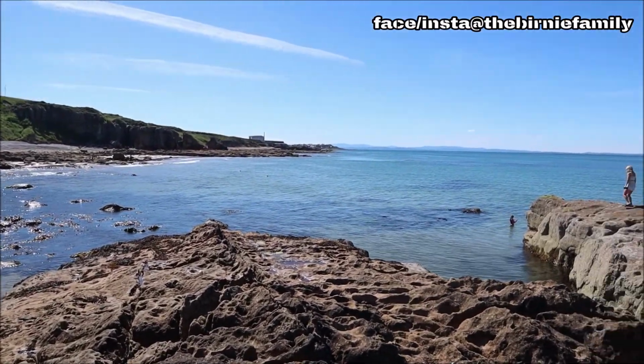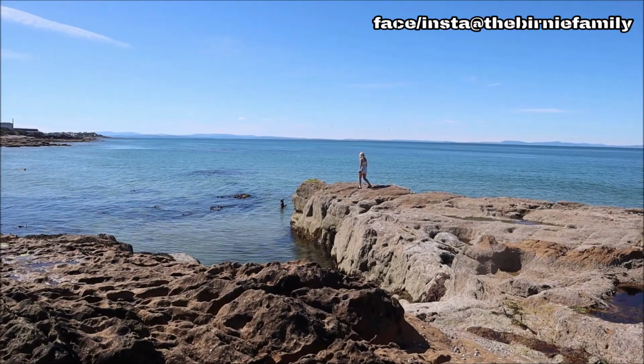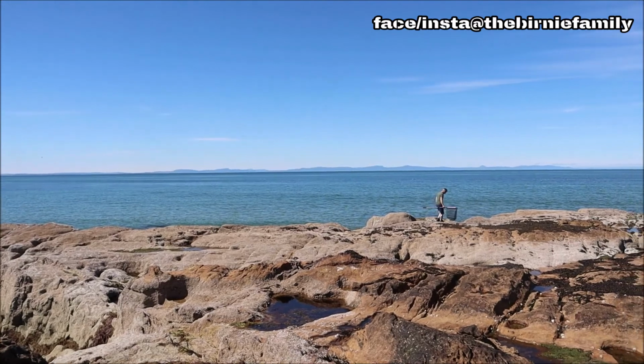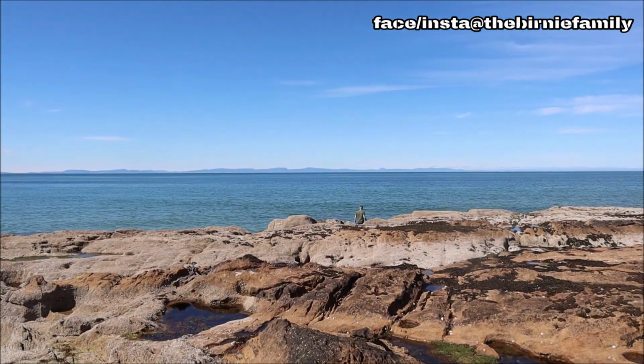There's the two older ladies away over there. The young girls are down there. The guy fishing, I wonder if he caught anything.